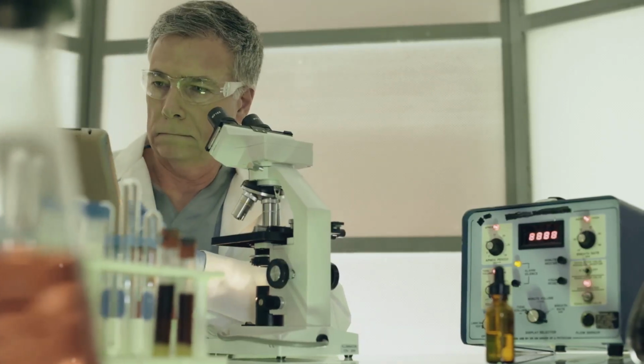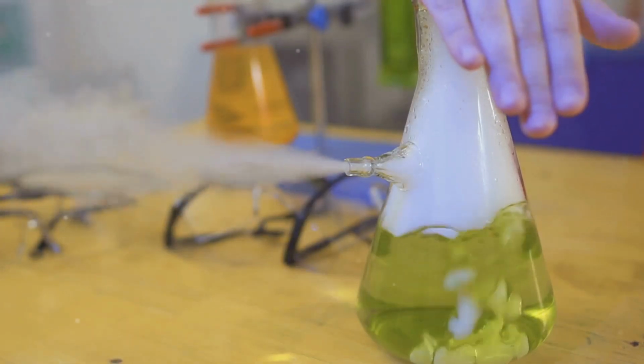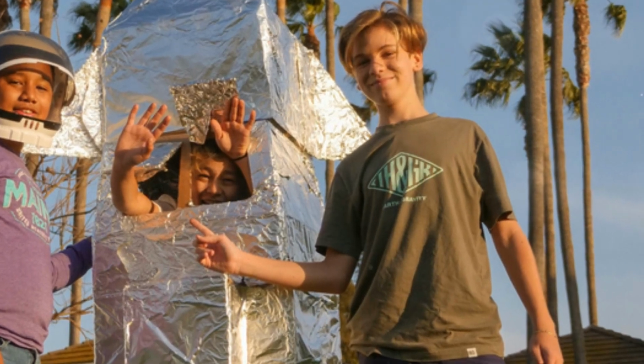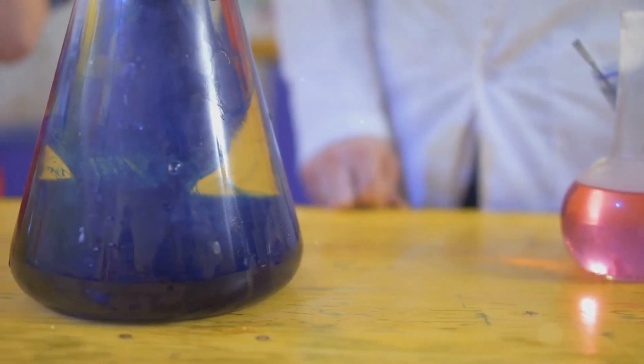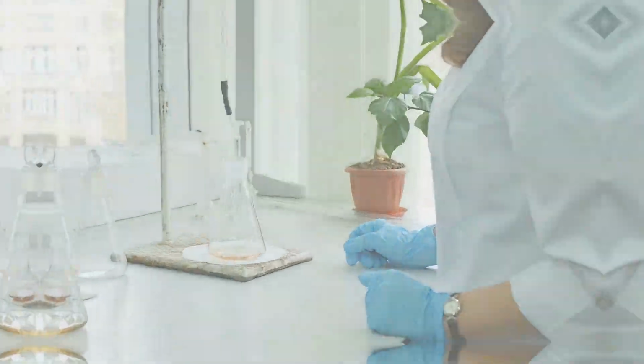Next, we attach electrodes to the vanadium. These electrodes will deliver the electricity needed to ionize the oxygen. Think of building a model rocket. We're putting together different parts to create a complete system. Finally, we seal the chamber and connect it to a power source. Our ionic thruster is ready for testing.